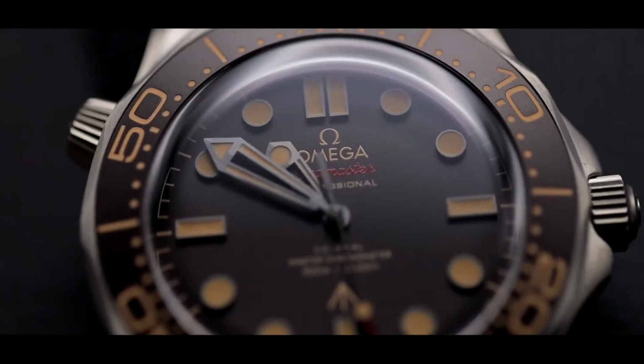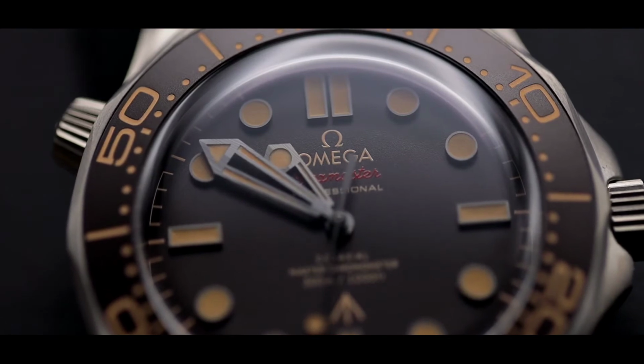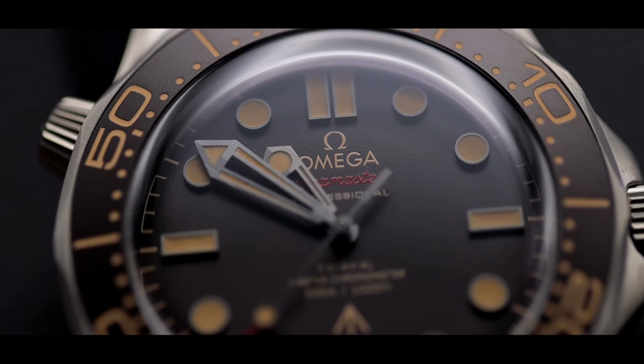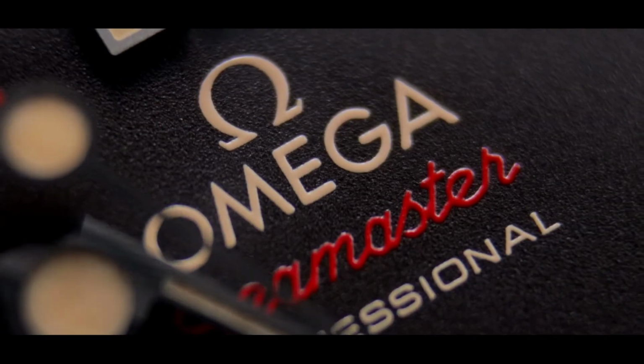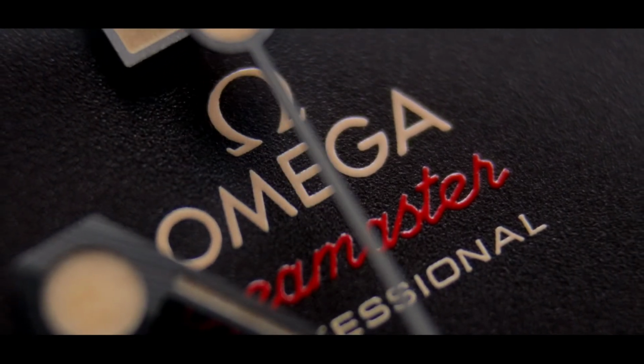So from a marketing standpoint, it seems like a very simple equation. Pick an extremely popular movie, add product placement that will be significant to the movie, which in this case is the Omega Seamaster, and that watch will be extremely desirable. So what happened? It seems like the only one that was really popular was the very first one.